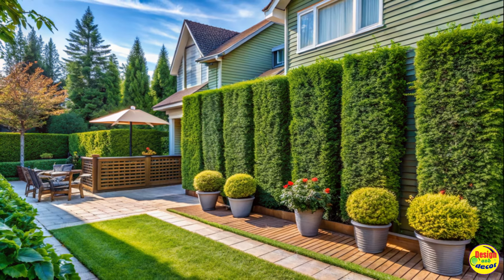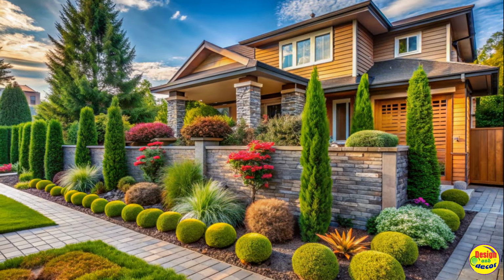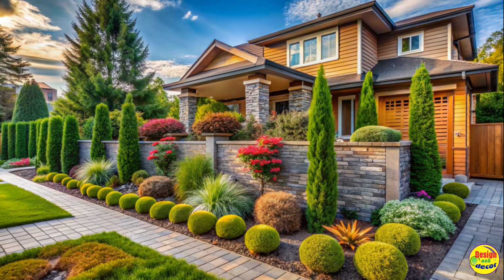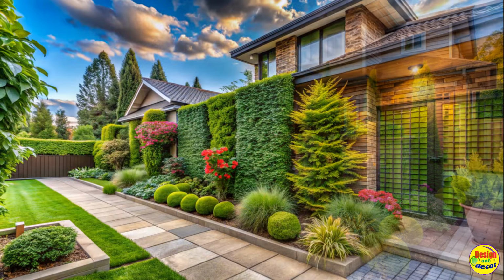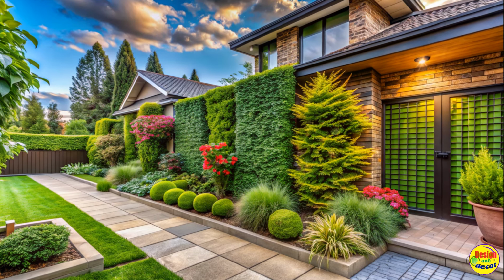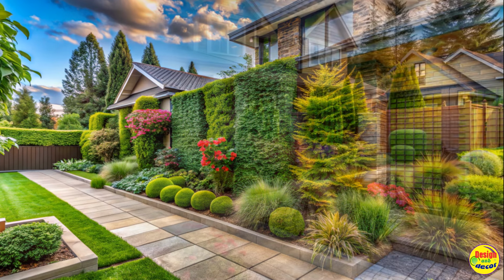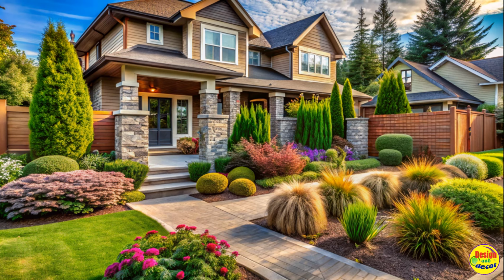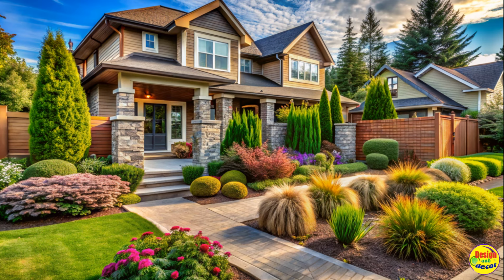Incorporating unconventional landscaping techniques into your front yard can transform your outdoor space while ensuring privacy. From vertical gardens to unique fencing and layered planting, these creative gardening tips can help you achieve a harmonious balance of style and seclusion. Embrace the art of outdoor design and make your front yard a true extension of your home, where privacy and beauty coexist.